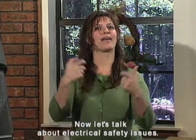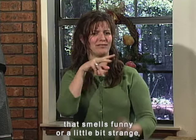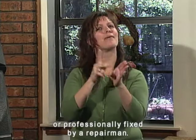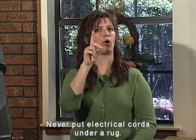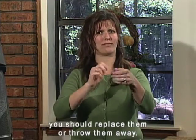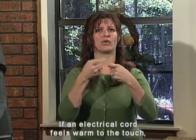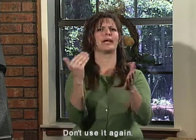Now let's talk about electrical safety issues. If you have an appliance that smells funny or a little bit strange, unplug it. You should have it replaced or professionally fixed by a repairman. Never put electrical cords under a rug. And if those cords appeared cracked, stiff, or frayed, you should replace them or throw them away. If an electrical cord feels warm to the touch, you should unplug it and throw it away. Don't use it again.